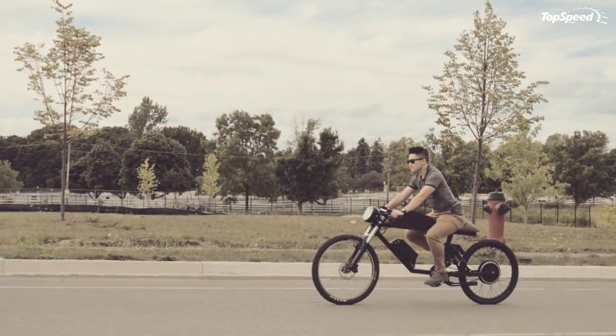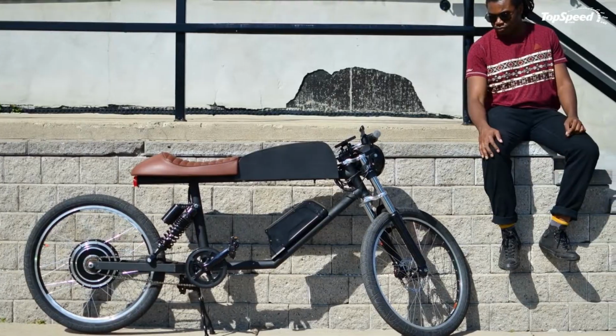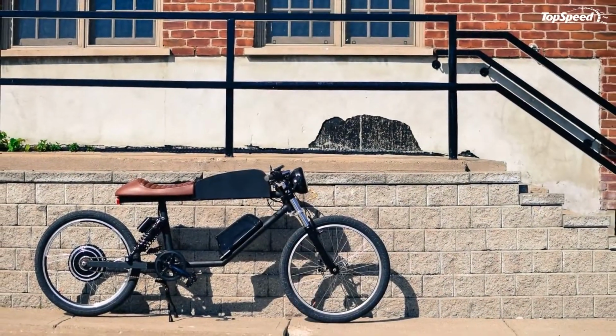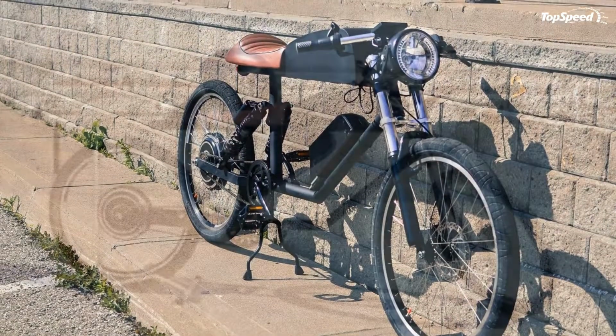So without further ado, let's take a look at what these students of engineering and business have come up with, and see what sets it apart from the growing electric bike field. Continue reading for my review of the Tempus CR-T1.